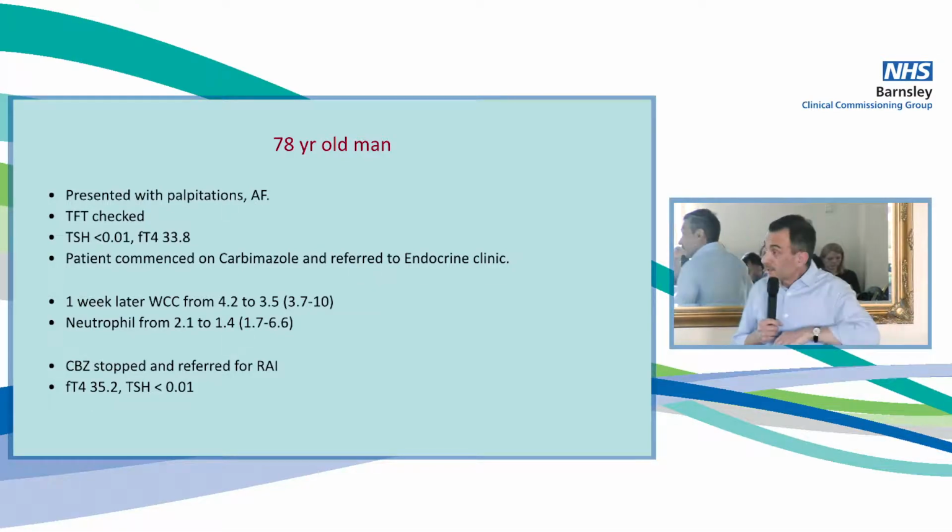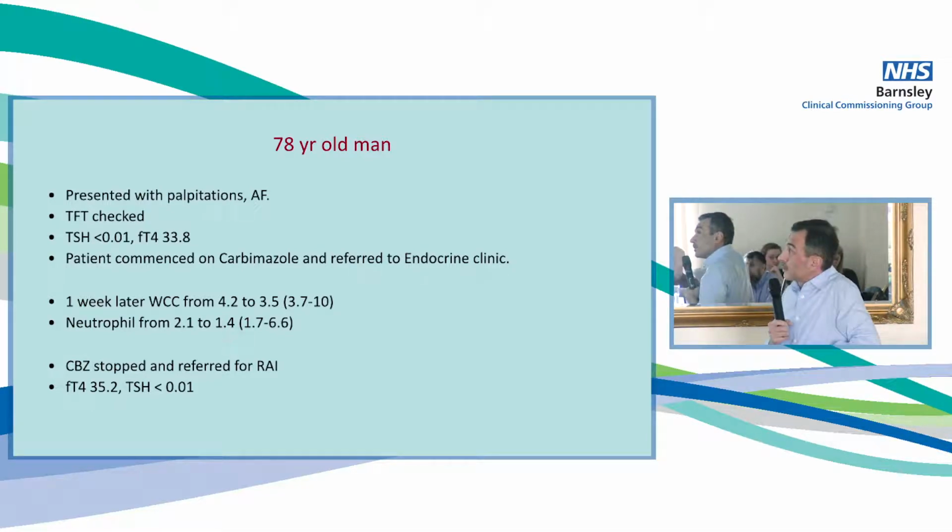Okay, another case. Again, this is a case which we've seen in the hospital. A 78-year-old man presents to you with palpitations. You find he's got atrial fibrillation. You check his thyroid levels, and he's hyperthyroid. T4 is 33.8, TSH is suppressed. So you commence him on carbimazole, and you refer him to the endocrine clinic.